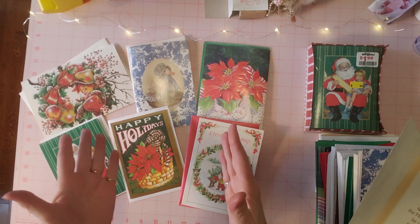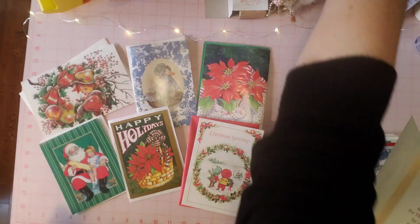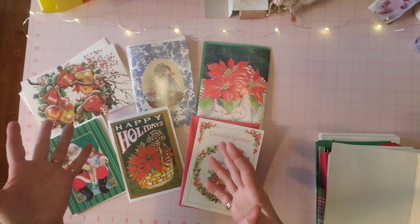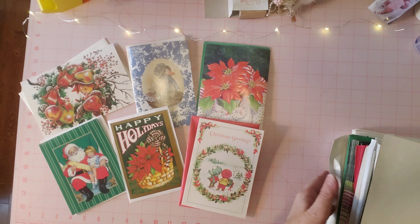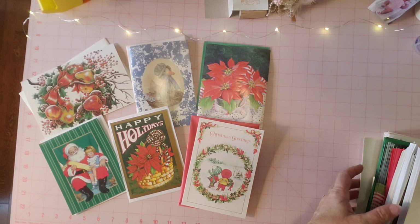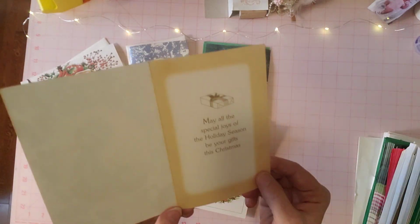So I found some, let me put that out of the way. Some retro kind of vintage, they are vintage, I believe, Christmas cards, and they also look kind of retro. So here are the 6 different Christmas cards I found. They are new, like never opened in boxes, but look how brown this one is. So you know they've been around for a while, right?